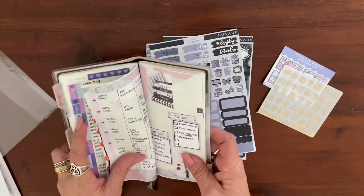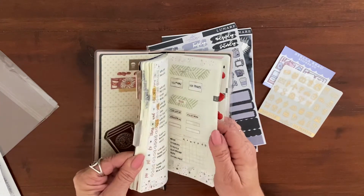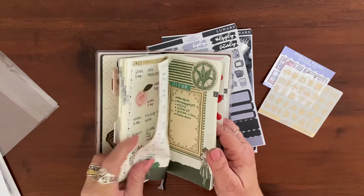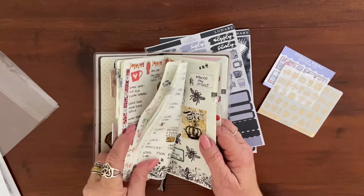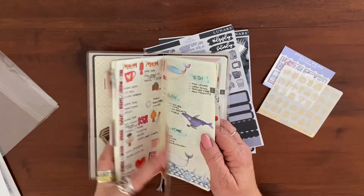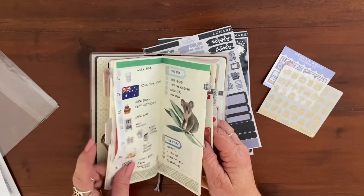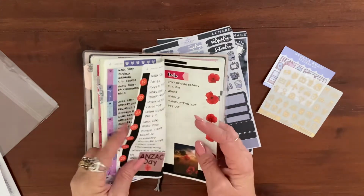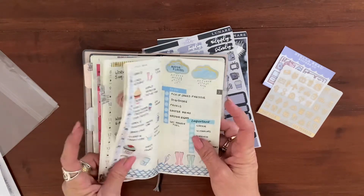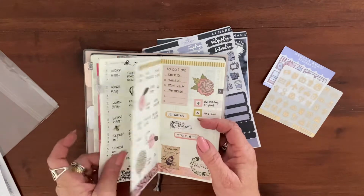Actually, hang on, let's have a look. Let me see if I can find the week where I actually tried that. And I didn't mind it. Yeah, I lost a little bit of space, but hang on, where is it? I wasn't totally opposed. Oh, now I can't find it. Where did it go? I know I have done it before, and I didn't think it was this long ago. Where is it? Hang on, we'll keep flipping. Oh, I can't find it.